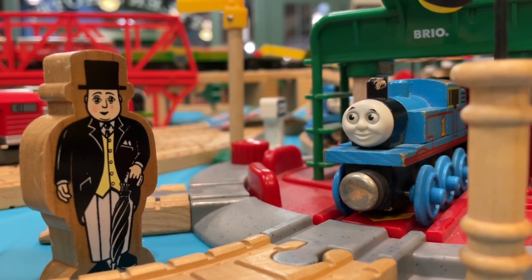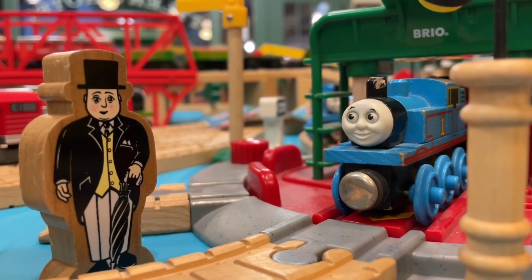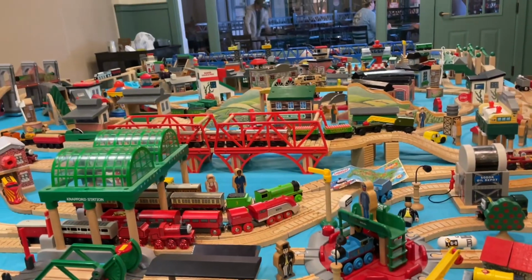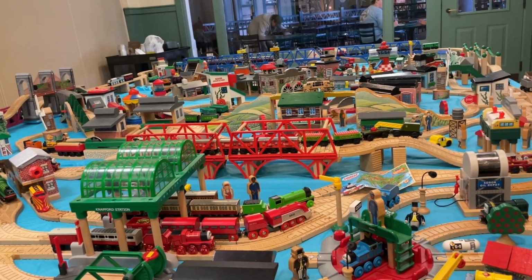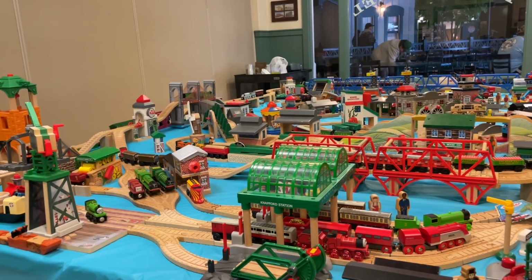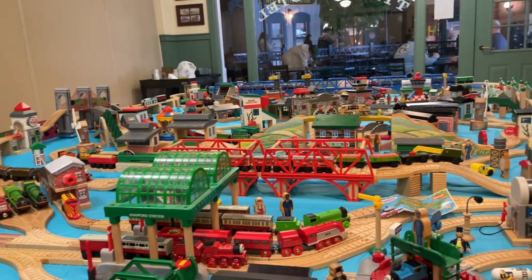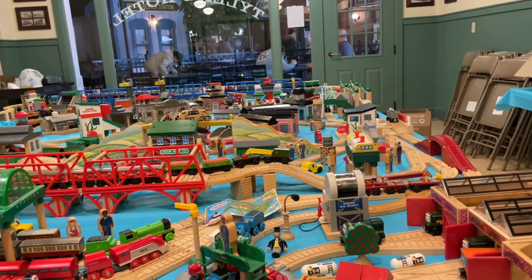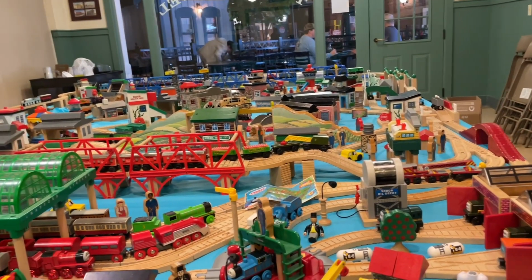Now, it is another Thomas Wooden Railway layout, yes, but this one is special because this isn't even in my normal room. That's right guys, today me and a bunch of my friends went to Entertrainment Junction and we combined all of our Thomas stuff to make a big Thomas Wooden Railway layout. I'm really excited to show it off to you guys, and there's a lot to get into, so let's get started.